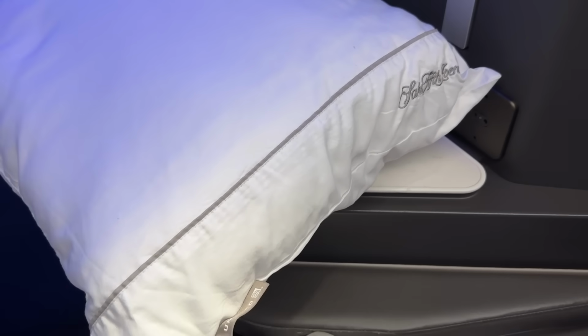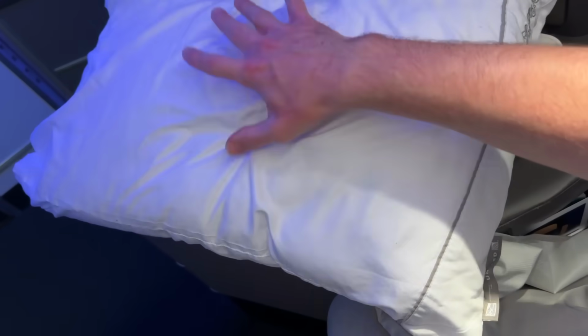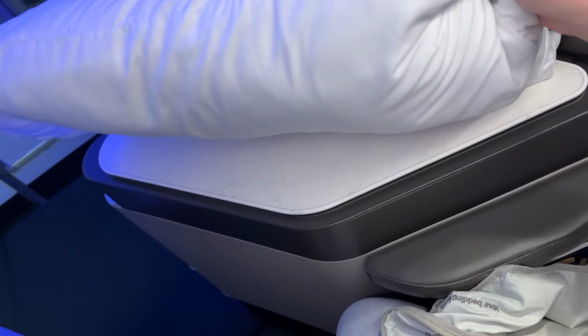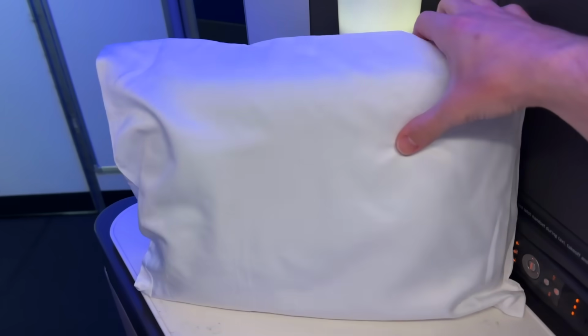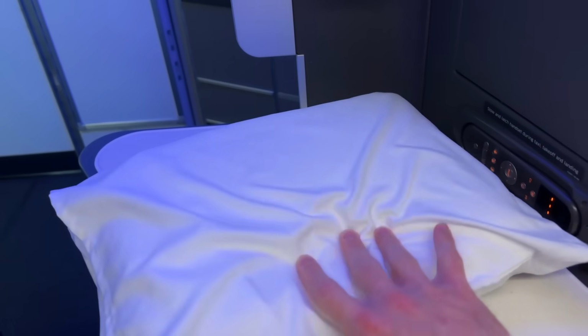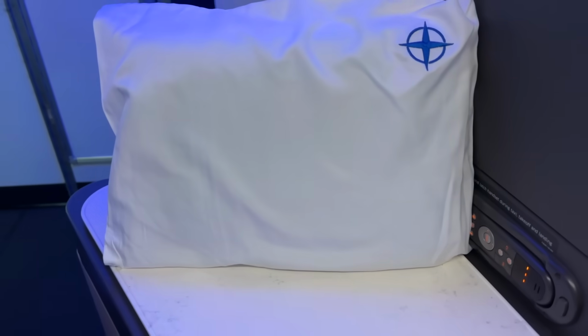Then is the Saks Fifth Ave pillow. I love these pillows as they actually are the size and firmness of normal bed pillows and not a little small thing like some airlines use. And then the best part, the famous Polaris gel pillow. They've decided to use a different pillowcase, but still the same amazing gel pillow.